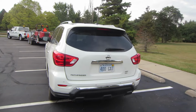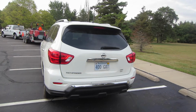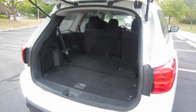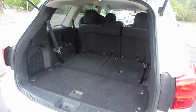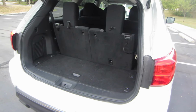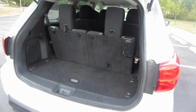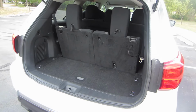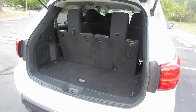And because this is an SUV, you actually get some decent cargo space in the back. So this is what it looks like when the third row seats are down. You get plenty of space back here to store things. And then this is what it looks like when those third row seats are up. You still get plenty of space back here to go grocery shopping and run some errands. I mean, it's still a decent amount of space back here.